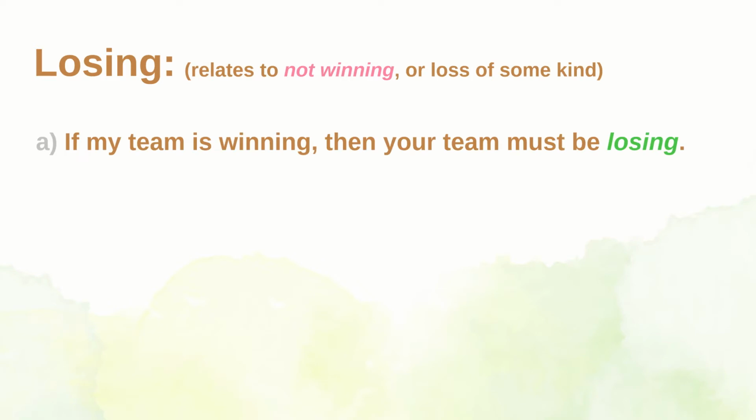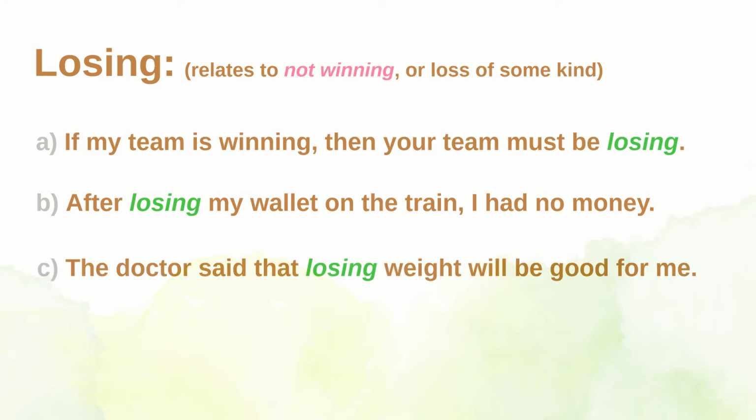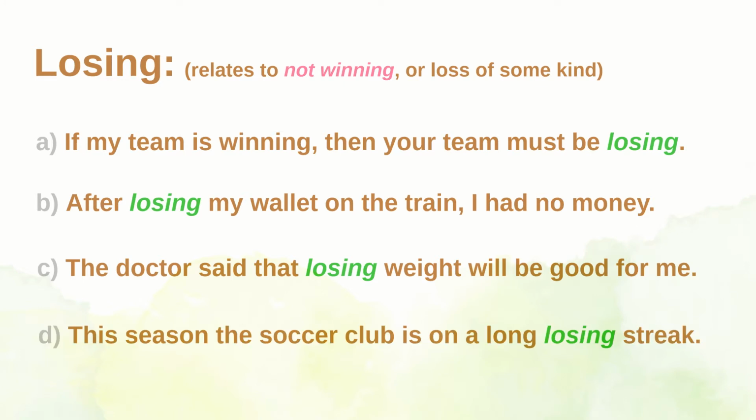If my team is winning, then your team must be losing. After losing my wallet on the train, I had no money. The doctor said that losing weight will be good for me. This season, the soccer club is on a long losing streak. And some examples of how to use loser.